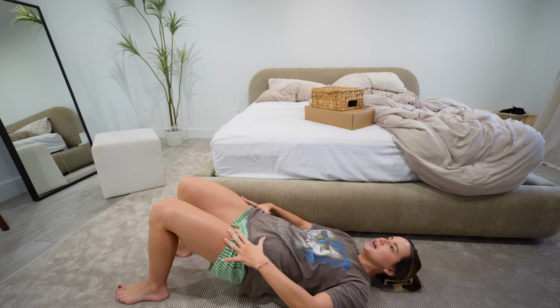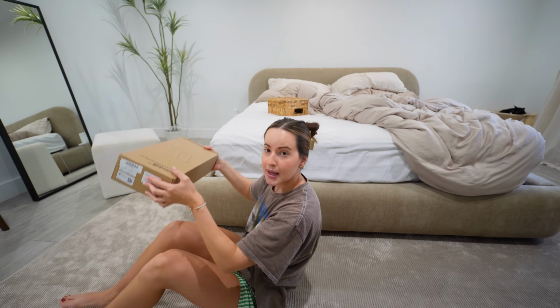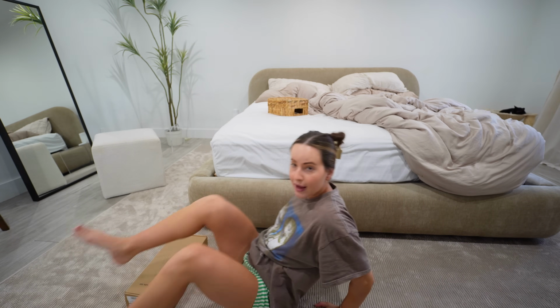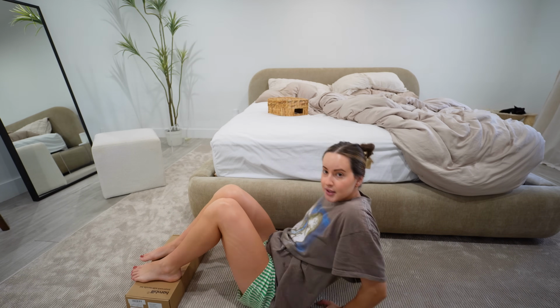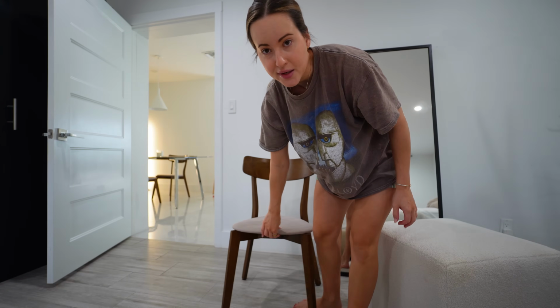Okay, you're gonna lay down and you're just gonna thrust up. And this is gonna be your version at home. You can also put something under your feet to make it more challenging and more range of motion. So I have this little box here. If you have a dumbbell, you hold the dumbbell. At home box squats, pretty simple. If you have dumbbells, I would hold them here, or I would even hold them on my shoulders.